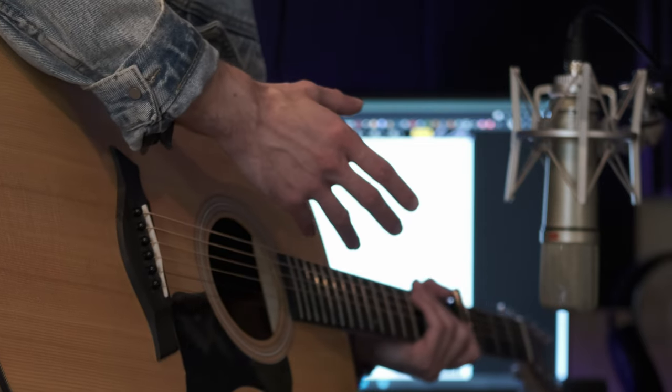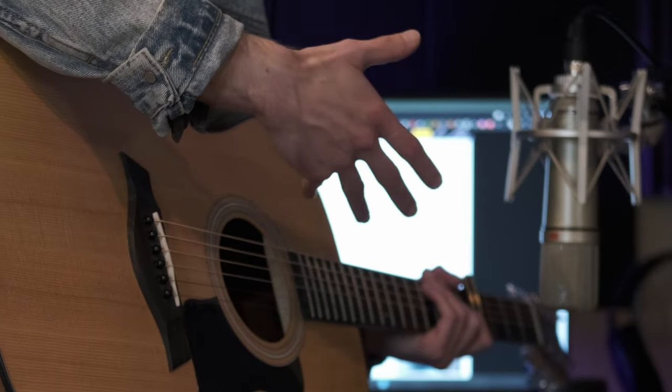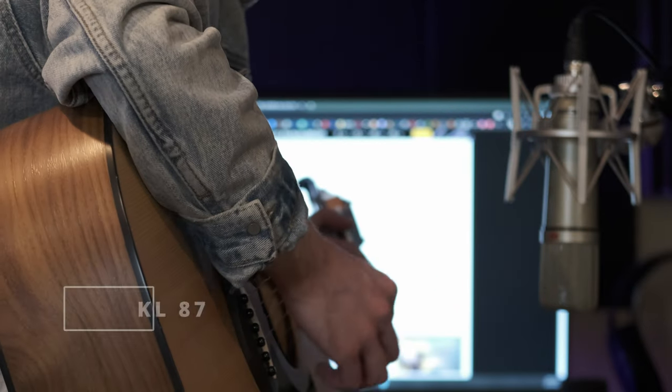So small or medium condenser microphones actually have a more natural sound to them. And so they sound great on instruments like acoustic guitar, piano, and things like that. So if we play the acoustic guitar a little closer to the mic, here's what we get.